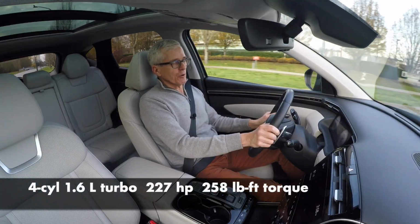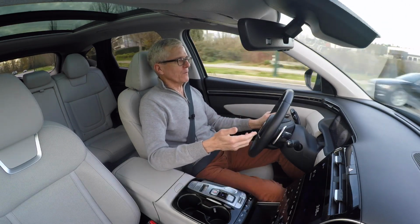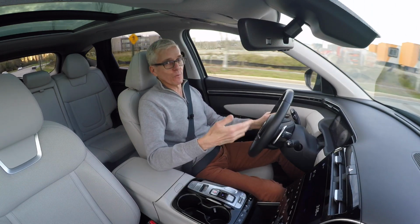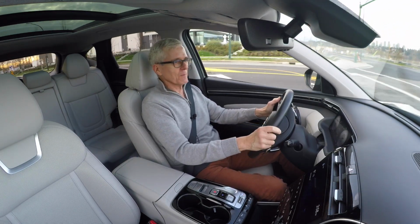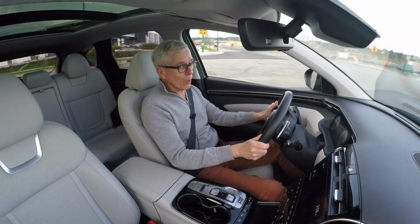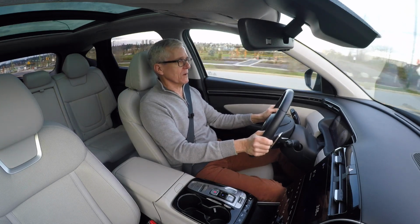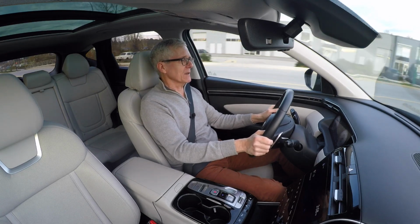Now, if you want more than 227 horsepower, you're either going to pay a whole lot more money for the plug-in hybrid, or you can get the Santa Cruz, which is on this platform. Of course, it is a crossover pickup truck and not as nice. Santa Cruz has the 2.5-liter four-cylinder Hyundai engine that's turbocharged, and it's got 281 horsepower versus 227 here, so it's a great deal more powerful. However, it is also much thirstier, more than 12 liters per 100 consumption of fuel in the city.